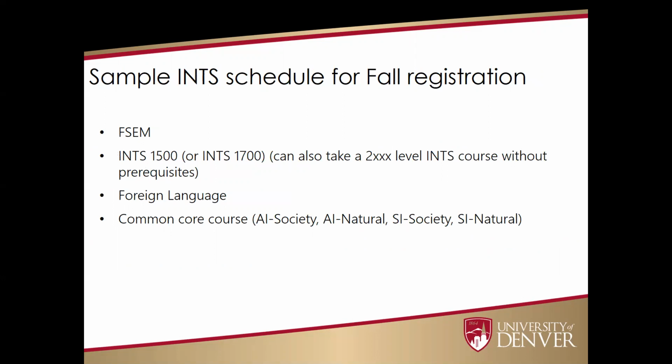On the next screen, I have put together a sample schedule for your first quarter at DU. Generally, students register for 16 credits each quarter to stay on track for graduation in 4 years. As explained in the registration webinar last week, incoming students will need to register for the FSEM, which is the freshman seminar. Then, if majoring in international studies, I would recommend taking either 1500 or INTS 1700, and these can be taken in either order.